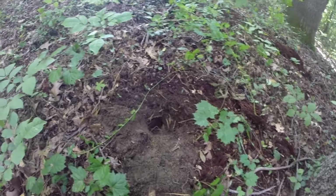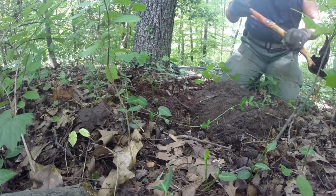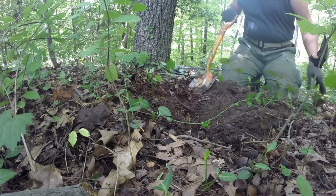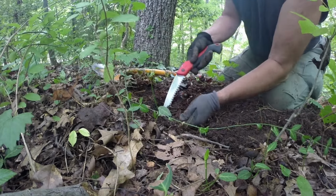Okay, we're going to dig this and we're going to be careful. We are excavating a Civil War officer's epaulette. Cut away these roots.